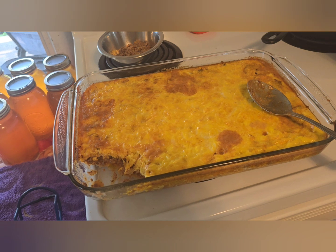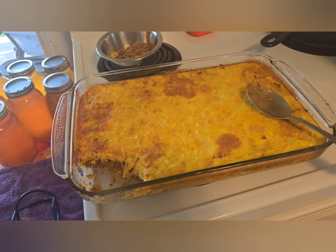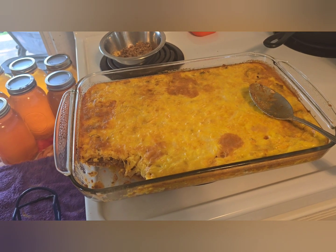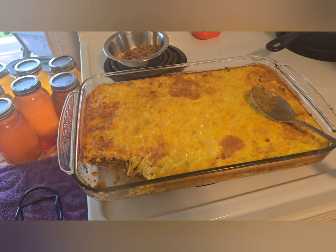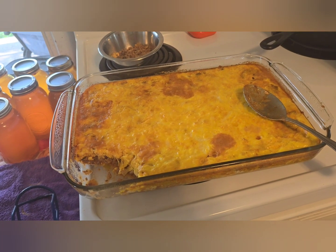But yeah, it's a nice quick and easy one because you just brown the meat, mix everything up, throw it in the oven, and then I did other things while it was cooking. So that is dinner for Wednesday night.